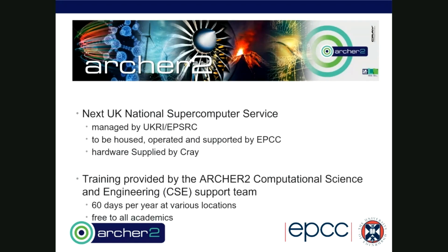So this training is given under the umbrella of Archer 2. Archer 2 is going to be the next UK National Supercomputer Service. I'm from EPCC, the Edinburgh Parallel Computing Centre. It's going to be a Cray machine, and we're going to run it here in Edinburgh, in Scotland. Of course, you may not even have been aware that we're based in Edinburgh, because normally you'd have travelled here, but in the current climate, we're doing it all from offices or homes.